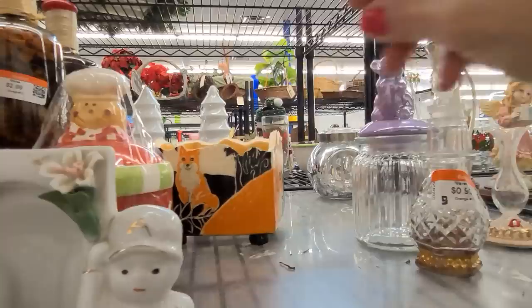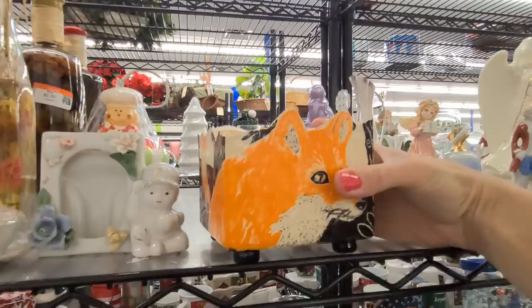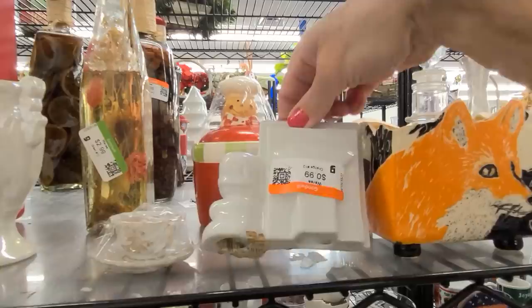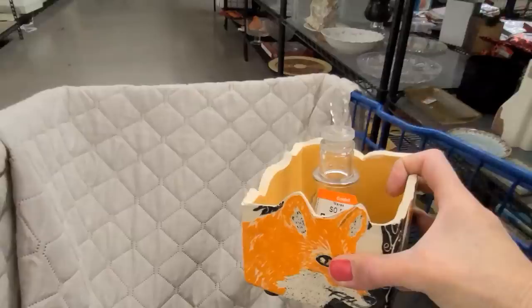Let's pull this foxy planter forward and have a look. I absolutely love the color palette. It's so simple, yet so effective. It's signed on the bottom, EM17, and it looks like what they've done is painted it and then used a tool to etch the paint away to give a really nice detailed effect. That is really lovely and unique. Just wanted to look at this little frame. I was curious as to why he had an A on his hat. We'll take our planter and our perfume bottle and put them carefully in the cart. There we go.